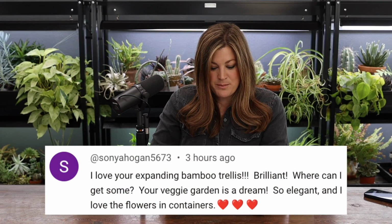Oh, how funny. Sonia said, I love your expanding bamboo trellis. Brilliant. Where can I get some? I think you can order those online. You can get them at my parents' garden center. If you are local, they can get them in the store. Yeah, that's where I picked mine up. It'd be a weird thing to ship. Yeah, a lot of things are weird to ship. And a lot of garden items can be difficult. Like trying to ship a full-size shovel. That's tough.